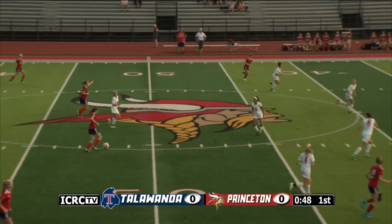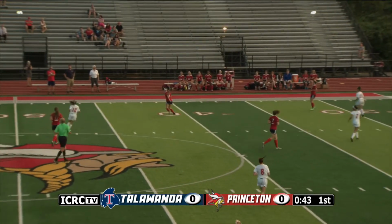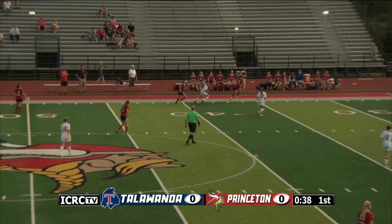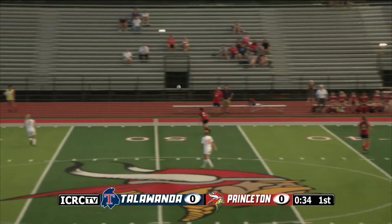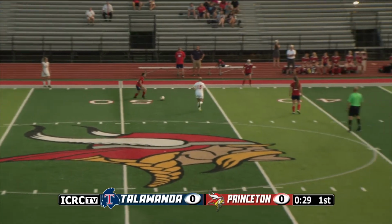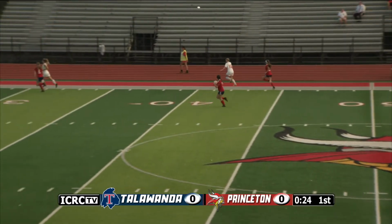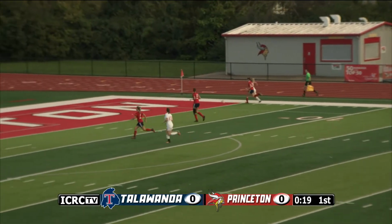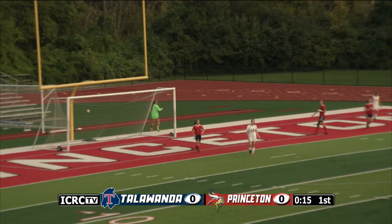A few long boots from each side, and the Braves will try and get another attack started as they come across the middle. Segal tries to cut that down. 30 seconds now left in the first half. We'll see if Petersman can lead the Princeton offense down for one last attack. Down into the corner they go, and it's going to roll out the back end, and that will likely bring us to the end of the first half.